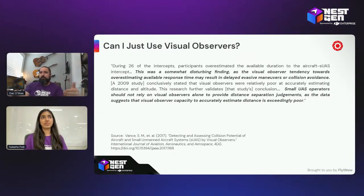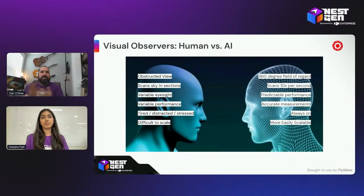So I think it's probably safe to say, and I'm extrapolating a little bit, that the people in this study were well motivated to overperform, right? But humans, generally speaking, we're not perfect animals. Sometimes we're not standing in the right spot. We can only see so much of the sky at once. I wear contact lenses and I have terrible eyesight without them.